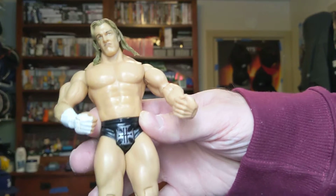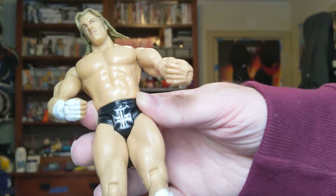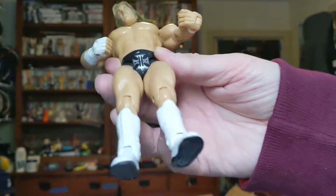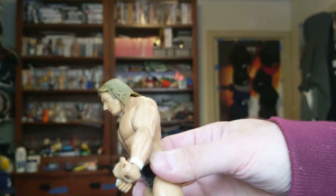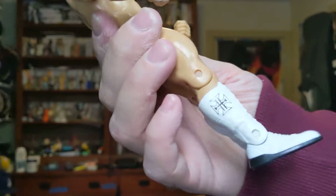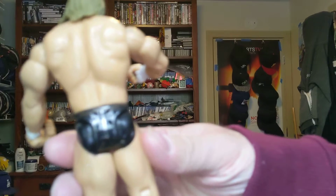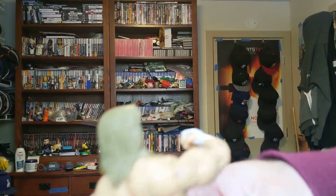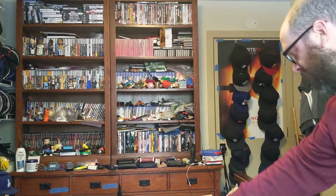You got Triple H. His tights just say H. Black tights with gold and black. White boots. White tape on one hand, arm, and on his wrist. It also says H on the side of his boots, and then it says H for Triple H on the back of his tights. No scuffs, no hair fading on the front and the back. That's that one.